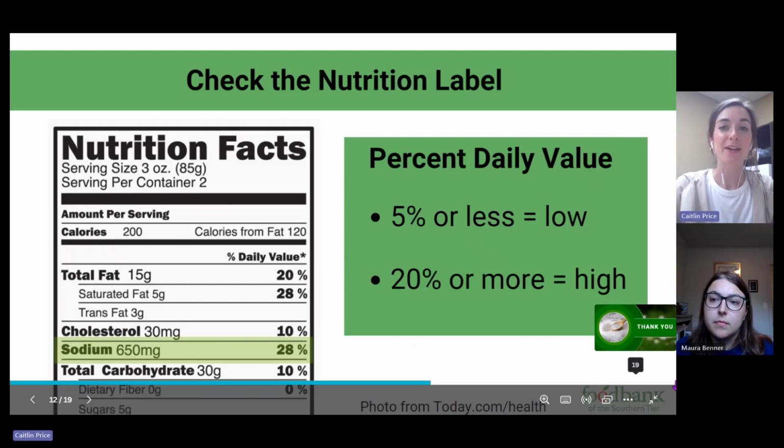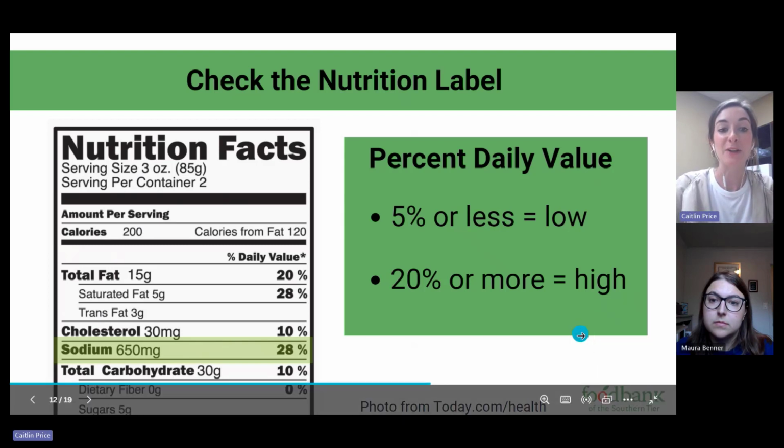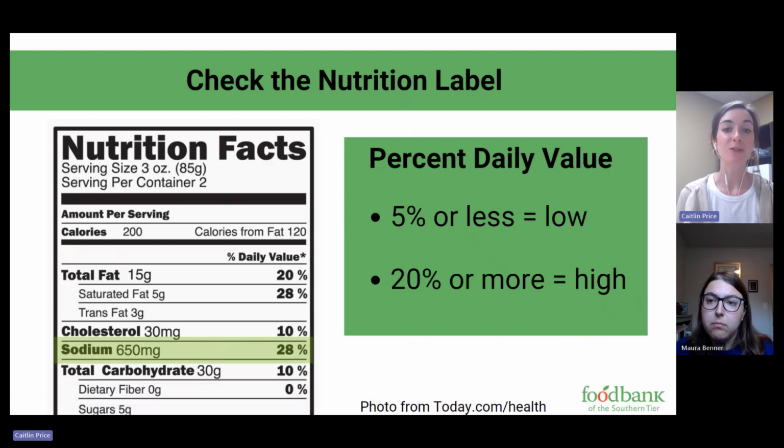And secondly, the other thing that we can look at on our packaging, especially for our more heavily processed foods, is the nutrition label. So you can see highlighted on this example nutrition facts label here, the line for sodium. And as a general rule of thumb, when we're talking about sodium, it's a good idea to check the percent daily value rather than the milligrams, since that's a little bit more easy to interpret. So the percentage on a nutrition facts label just means how much of your recommended daily allowance of sodium are you going to get from one serving of this food. So you can see that the RDA here is 28%, which is relatively high.